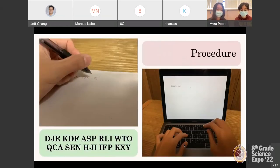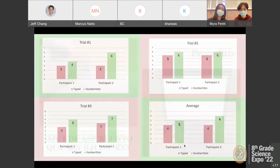Our experiment was comprised of two different tests, the handwritten and the typed. The participants were given 10 combinations of three letters, like shown in the green box, to write down. The participant is then given 30 seconds to memorize it the best they can. The typed test was similar, only the letters were typed and not handwritten. Once the 30 seconds was up, they wrote down as many combinations as they could.